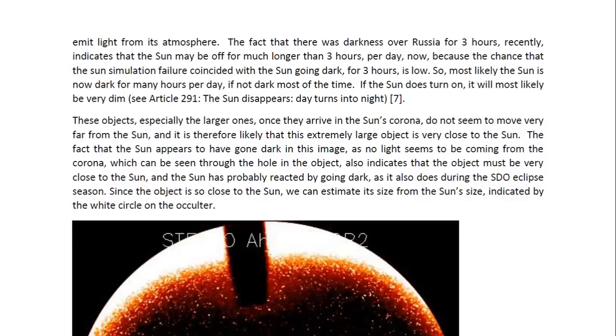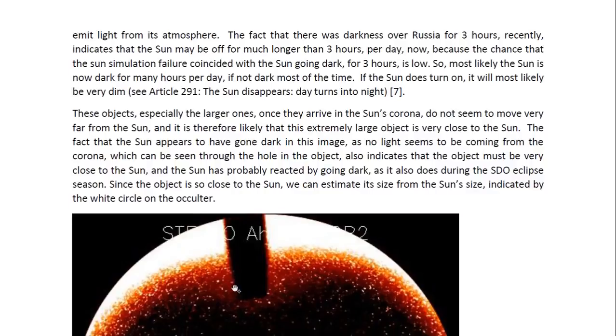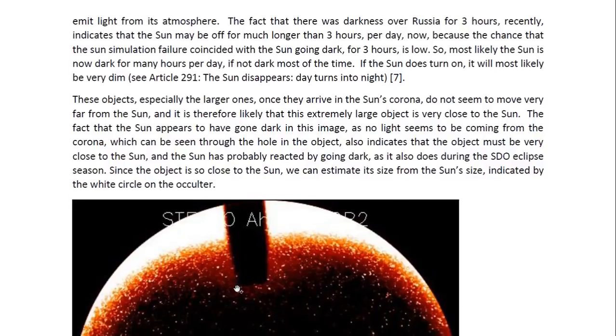Now these objects, especially the larger ones, once they arrive in the sun's corona, do not seem to move very far from the sun, and it is therefore likely that this extremely large object is very close to the sun. The fact that the sun appears to have gone dark in this image, as no light seems to be coming from the corona, which can be seen through the hole in the object, also indicates that the object must be very close to the sun, and the sun has probably reacted by going dark, as it also does during the STO eclipse season.